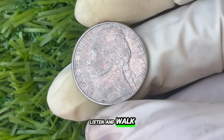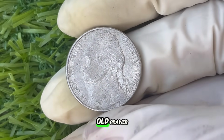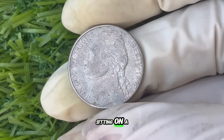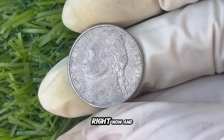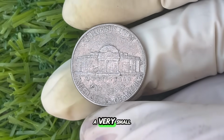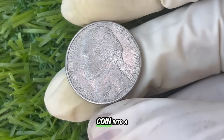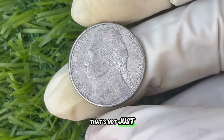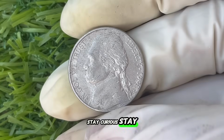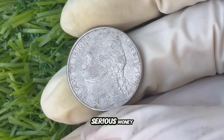Don't just listen and walk away. Check your coins. Search those jars, dig through that old drawer, inspect every nickel you have with fresh eyes. You could be sitting on a life-changing piece of American history right now, and when you do find one, and I hope you do, you'll be part of a very small, very exclusive group of people who turned a simple 5-cent coin into a fortune. That's not just collecting, that's smart wealth-building. So stay curious, stay focused, and don't miss your chance to transform spare change into serious money.